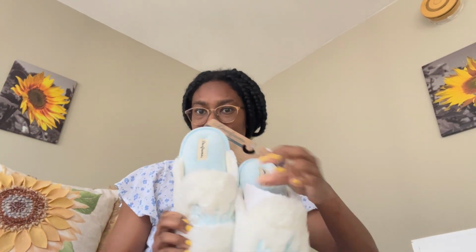My first week of work is done. I'm sitting on my bed. I'm taking off the tags for my friend's bachelorette party basket. I made her a self-care basket. So I have a basket, a candle, face scrub, and these cute bride-to-be slippers. But I'm all finished with my first week of work.